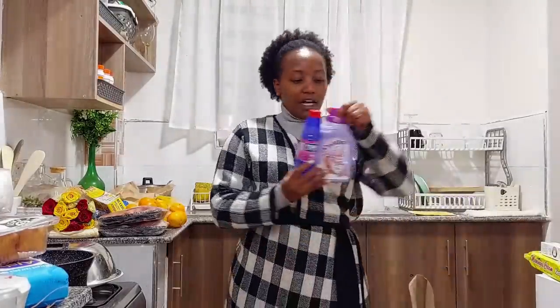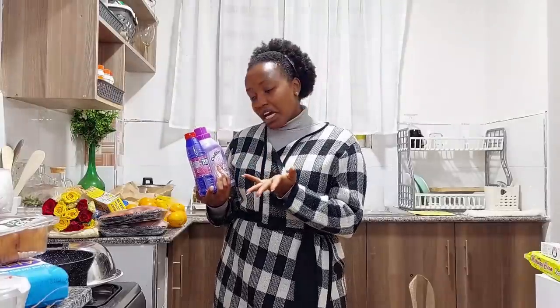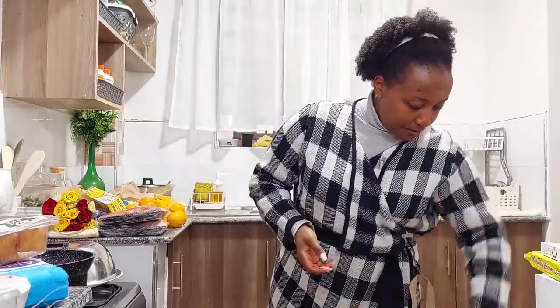Then I got some Cuddles. I didn't find my usual pink one, so I got the purple one, and it was the only one left, and it comes with a small Topex color bleach, which I think will come in handy, maybe, I don't know. So yeah, this was I think 210 or something like that.